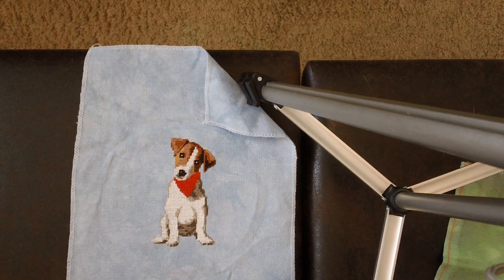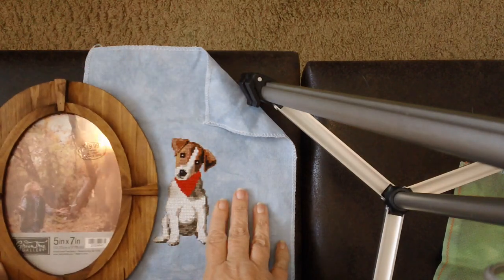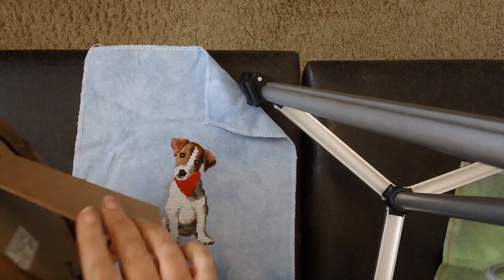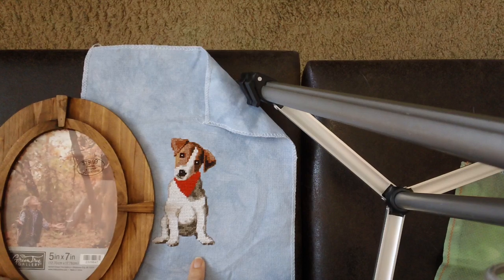I was hoping to have this framed before I did my next Flosstube, but I didn't want to wait too long. I might try to do it tomorrow, but like I said, I'm doing some wedding crafting too. But I did find this frame at Hobby Lobby, and I had said all along I really wanted to do this in an oval frame with an easel. So anyway, I think it's going to look really nice in here.